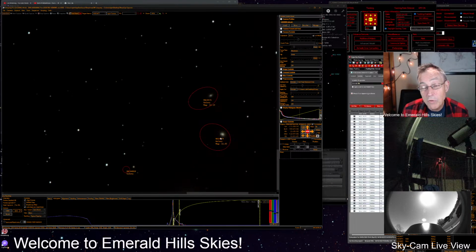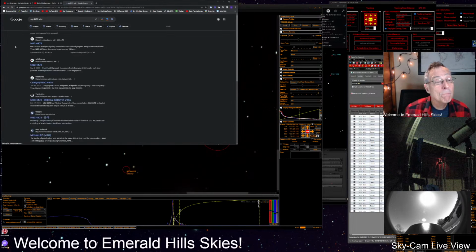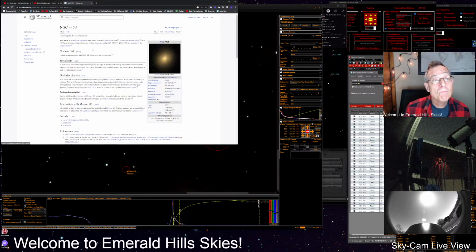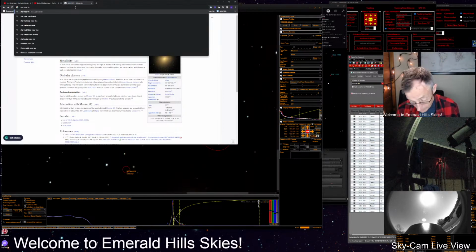Let's go out and look at a Hubble view or something of 4478. NGC 4478. Look at that. It's identified here. Does that mean it's a foreground star, perhaps, you think? Let's go back and see. Nothing written about it. Let's say star near NGC 4478.